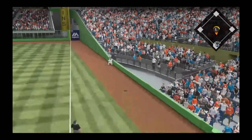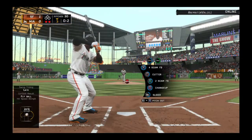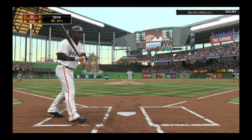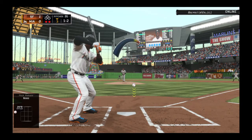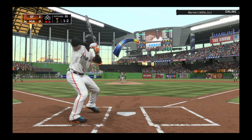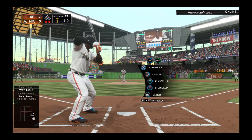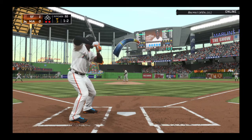Another one fouled off, and he's quickly behind 0-2. Cueto gets the sign. Here's the 0-2. In under the hands with the fastball, it's 1-2. 2 out, nobody on. Fought off at the plate, and we'll do it again. The 1-2 pitch.